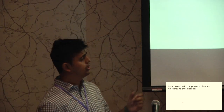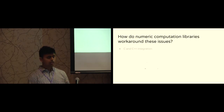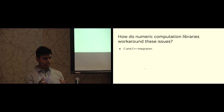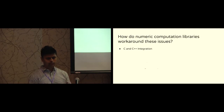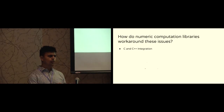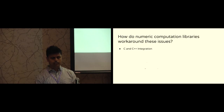So how do all these numeric computation libraries actually work around these issues? That's the primary goal of this talk. They usually abstract out the compute-intensive tasks in C or C++ code, and then build wrappers around it, which can be called through, say, PyBind, SWIG, or Cython, which use that low-level language, help us get around the GIL, and give us the performance boost we need.